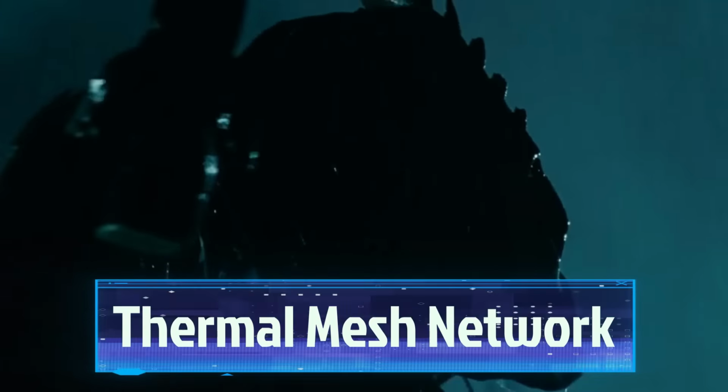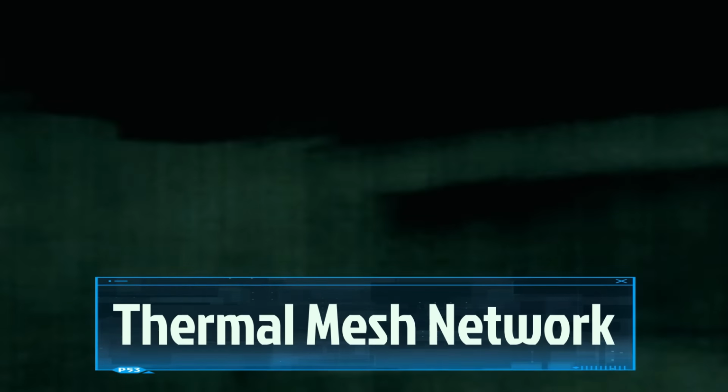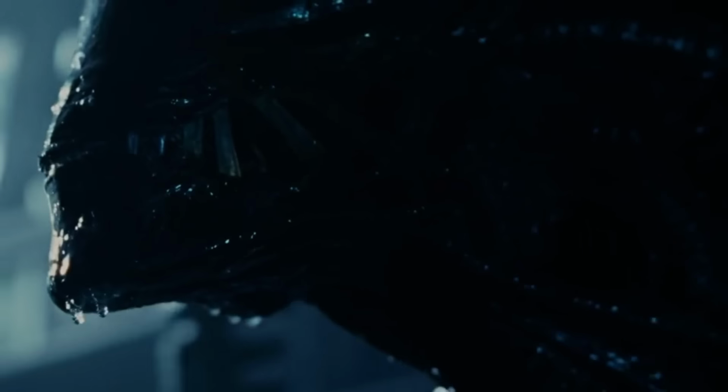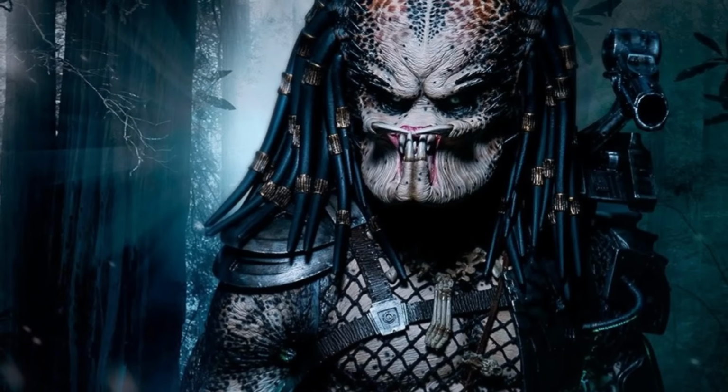3. Thermal mesh network. We're sure you've noticed how the predators wear the fishnet-like mesh. To the naked eye, this stuff doesn't look like part of a predator's armor, and you're not wrong. The mesh is a completely separate piece of clothing that a predator wears, and while the mesh doesn't have any combat features, it does have a very important use.